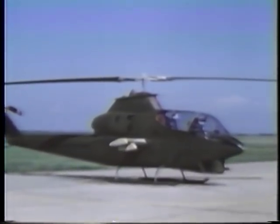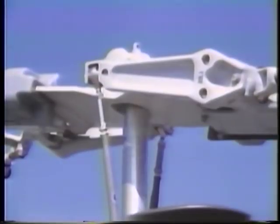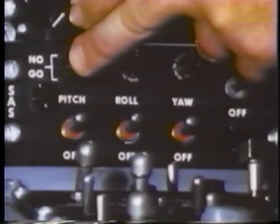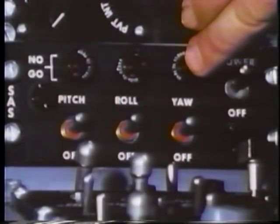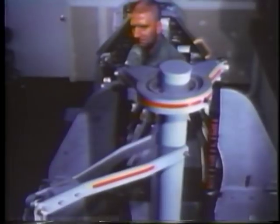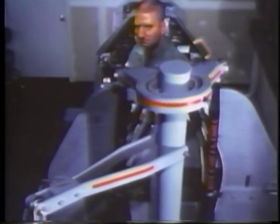When one talks performance, it is only natural to consider the rotor system. The Huey Cobra uses the standard 540 rotor, but the stabilizer bar is gone, replaced by a simple 3-axis electronic stability augmentation system. The SAS system is perhaps the key to stability during ordnance firing.